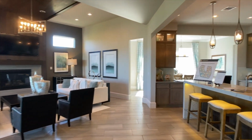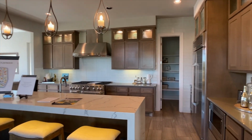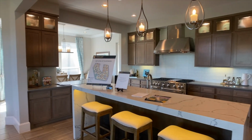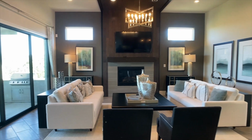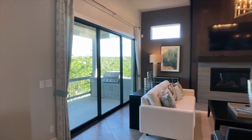So the way this plan is laid out, you have a lot of width in the plan, and that gets you a lot of views off these windows. And they do have this home for sale as an inventory home right down the street from this model home. And I will show you a clip of the view on that where there aren't trees right up on that home like there is on this model home.